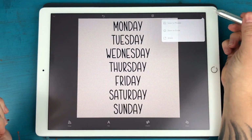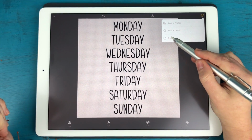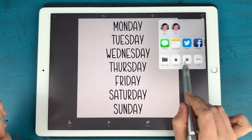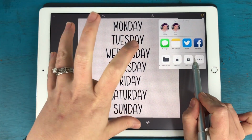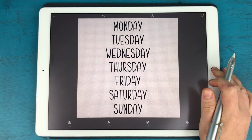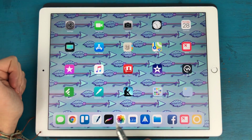All right, so I'm going to go to the share button up here, and I'm going to hit share. And I'm going to scroll over and save it as a PNG. This means that it'll be black with a transparent background. All right, now let's go back to Procreate.